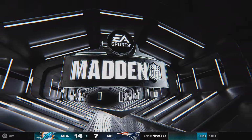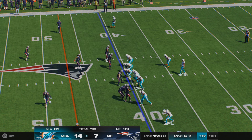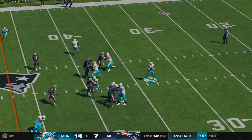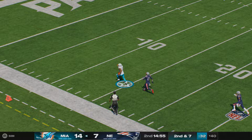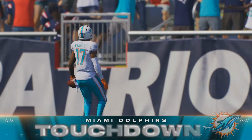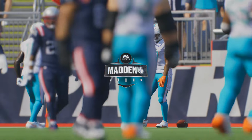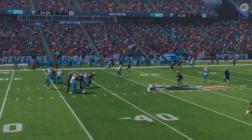It's Dolphins football here as we begin the second quarter. Ball on the 40 now. Here's a 2nd and 7. Tua sets up to pass it. Open man downfield is Waddle. He's got it. And all the way in for a Miami touchdown. Jalen Waddle, 60 yards. And the Dolphins are able to strike quickly to add on to their lead.